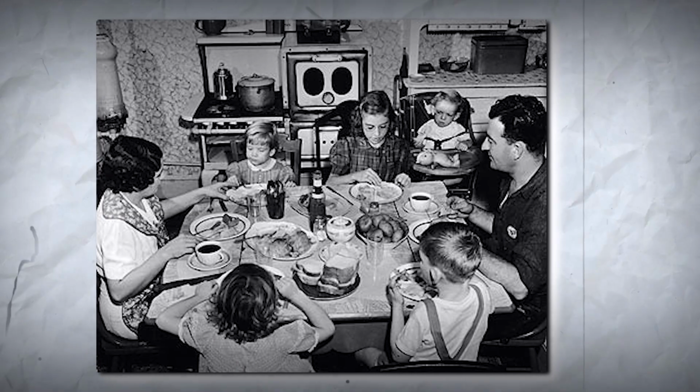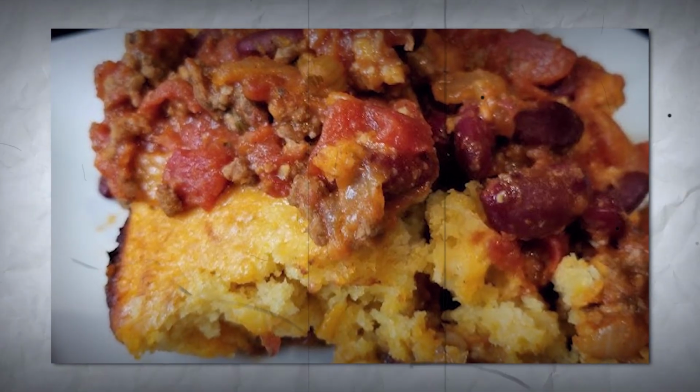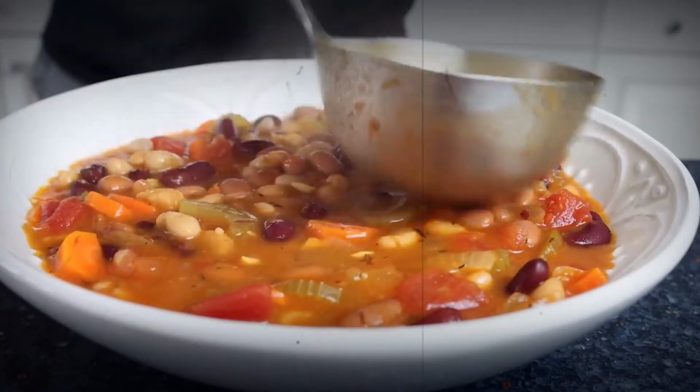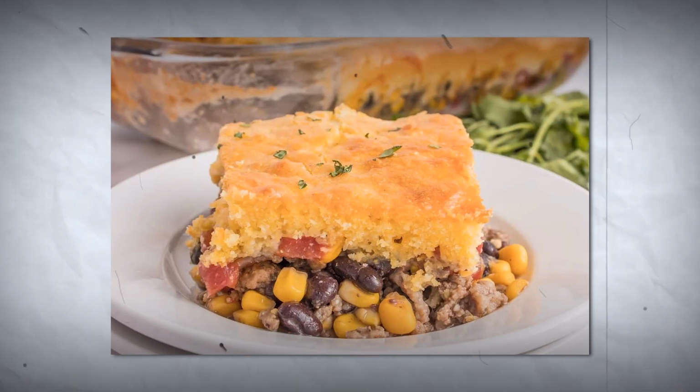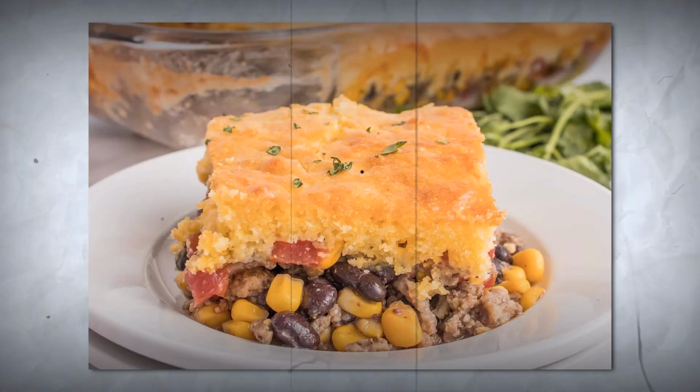For families, this meal was more than food. It was a ritual of gathering and sharing, a testament to resourcefulness and care. It brought generations together around kitchen tables and community halls, reminding all who partook that even in hard times, there was comfort in food made with love.